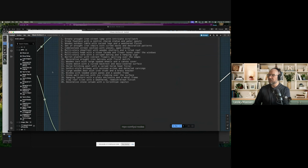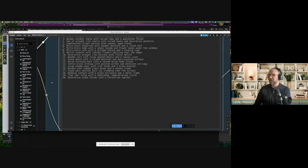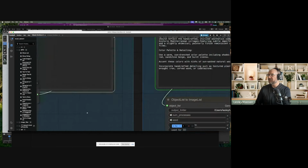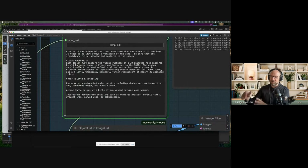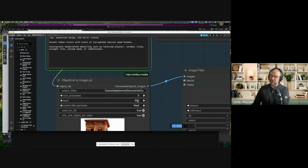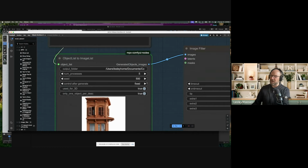Let's do some archways. Okay. So I'll go to number 14. Click run. Now we pass the archway into here. It's going to create 10 variations. And this time, because we left the seed at 500, it's going to stay at 500. And sometimes that's good, sometimes that's bad. This is where you play trial and error. You put a 1 in there, you put a 500 in there, you put 1,000 in there, you put 10,000, 15, 20,000, 100,000. It goes all the way up to, I think, 999,000.